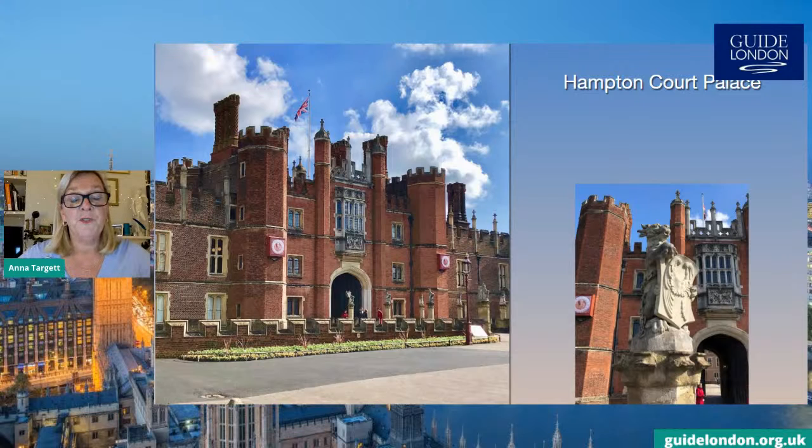These are statues with coats of arms in front of them, and they represent Henry VIII's family. So we have the Beaufort family, we have the Greyhound of Richmond, and we also have beasts representing the Seymour family, Jane Seymour being the 3rd wife of Henry VIII, the one who gave him a son, so therefore became the favourite wife.